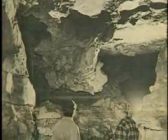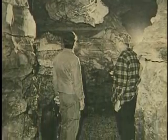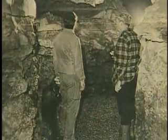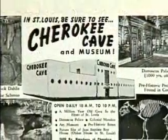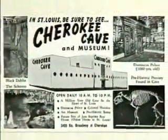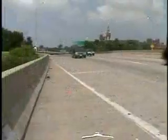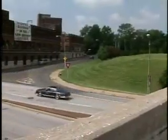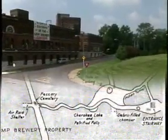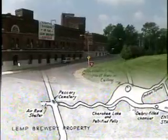Perhaps St. Louis's best-known cave is Cherokee Cave, because for about 10 years, until 1960, you could pay to take a guided tour through these Southside caverns. But the cave entrance happened to be right in the pathway of the brand-new Interstate 55, and that ended that. Only a portion of the cave, though, was destroyed. Most of it still sits under the old Lemp Brewery and the historic Demenil and Lemp mansions, and there's plenty of history still down there.